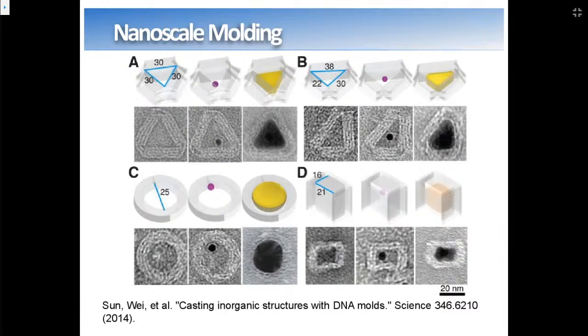Next up, again, just trying to give a sense of the breadth of the technology. This is some work out of MIT. Yen Ping's lab and Mark Batta did this work, and they used the DNA to mold composites. So what we have here is the molding of silver nanoparticles and gold nanoparticles, and they used the DNA to plant a seed for either silver or gold.